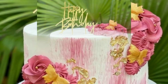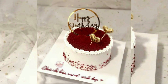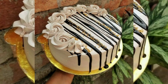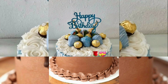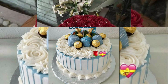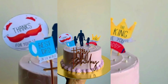Candy Wonderland: decorate the cake with an assortment of your favorite candies, chocolates, and treats. Ombre layers: create an ombre effect by using varying shades of frosting to gradually transition from light to dark or vice versa. Themed toppers: use themed cake toppers that reflect the birthday person's interests, such as miniature figurines, characters, or symbols. Geometric patterns: employ geometric shapes like triangles, hexagons, or chevrons using colorful fondant or piped icing.